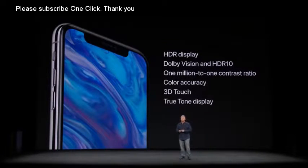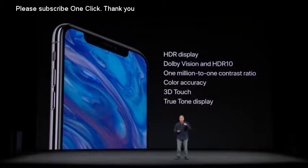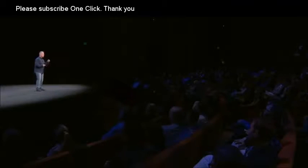In addition, the new Super Retina display supports HDR in both the Dolby Vision and HDR10 formats. It has an incredible 1,000,000 to 1 contrast ratio. It has the best color accuracy. It integrates our unique 3D touch technology right into the display. And like iPhone 8, it includes True Tone.